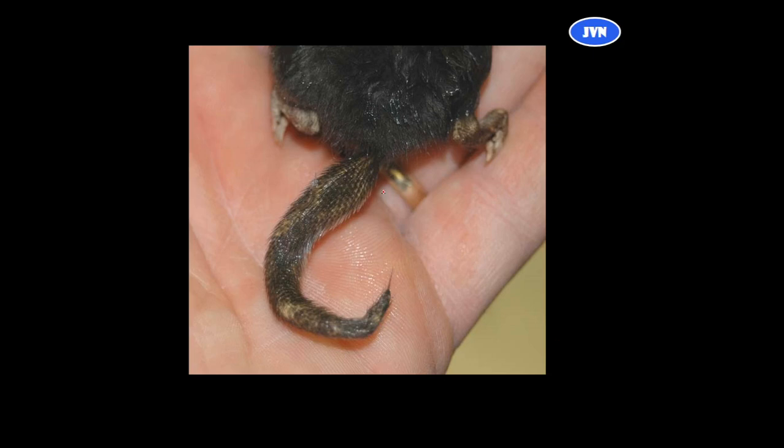While we're talking about the differences between moles and shrews, I did want to point out one last characteristic for you. So this is the tail of a star-nosed mole, and if you see that bulge in the tail right there, that's actually a fat deposit. So shrews have such a high metabolism, they cannot store fat. Moles have a high metabolism, but it's not hyperactive like on the shrew, and they do actually store fat. So that's another difference between these two guys that I thought was worth mentioning.